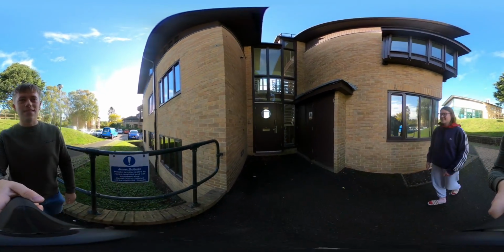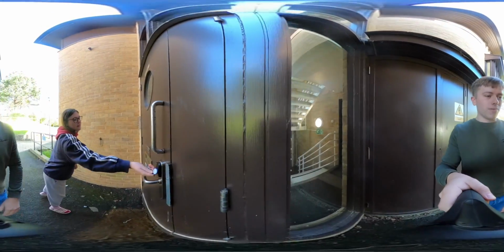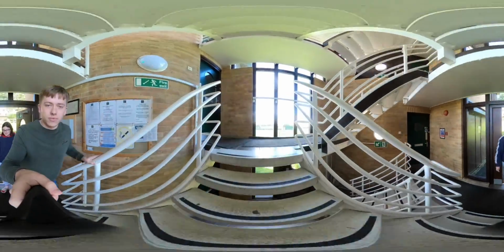Right, so this is HP. HP has 2 blocks. Both of them kind of look like this. We're going a couple of floors out.